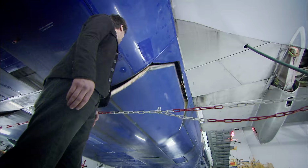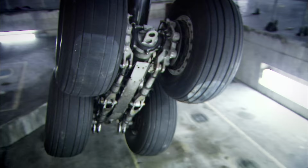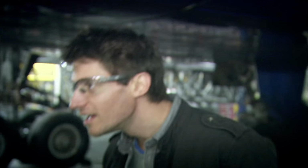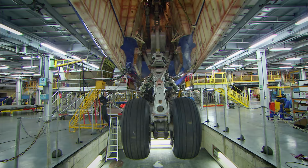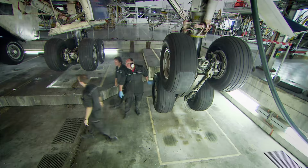Whoa, jeez. And here they come. The landing gear weighs as much as a double-decker bus, so if it was simply allowed to fall down, it could potentially cause serious damage. Just getting the front one done. So its mechanisms are designed to offer enough resistance to control the speed of deployment. So now they've dropped. The guys are just giving them a push to get them finally locked into place.